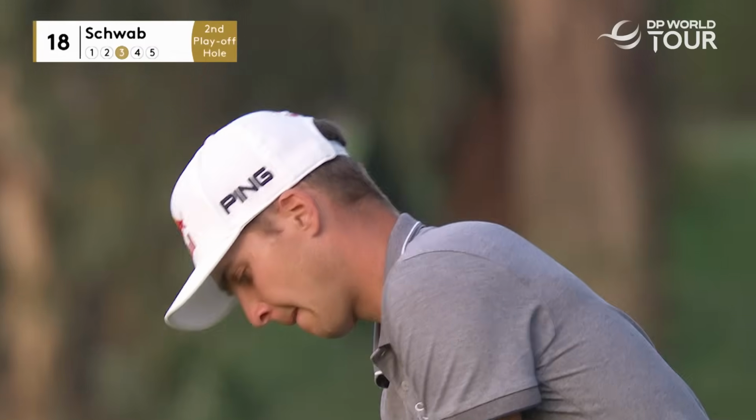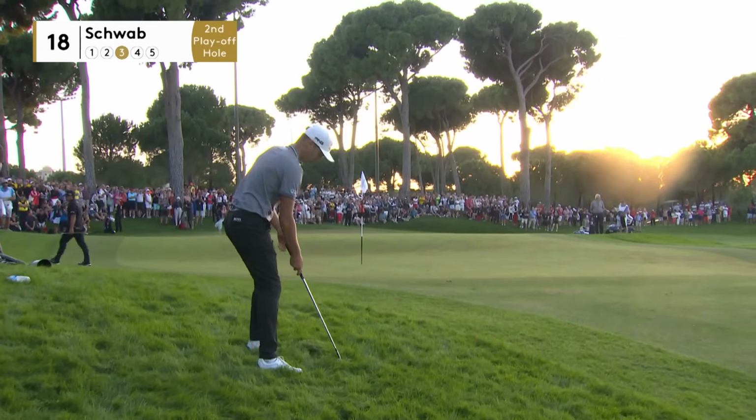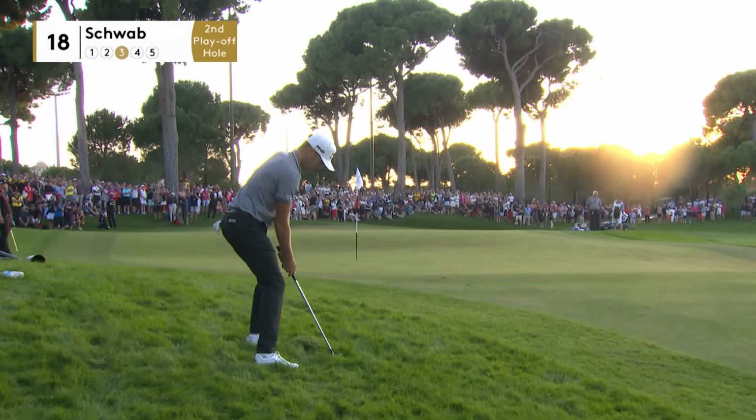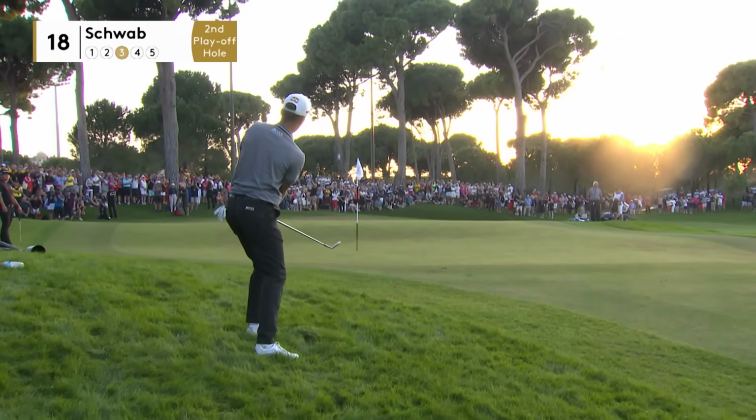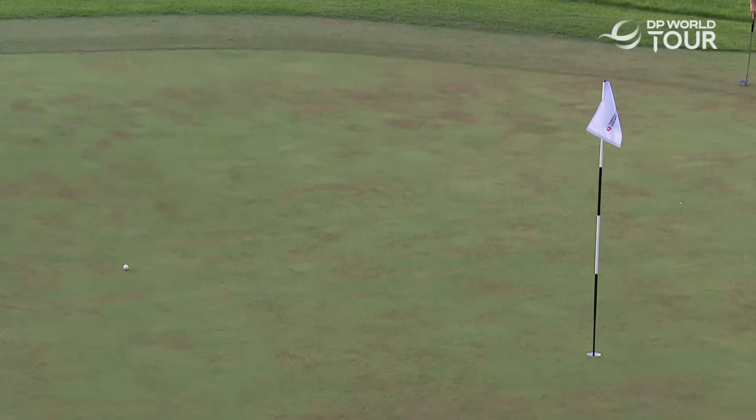Schwab, he has an eagle chip this. If he holds it, he would win. Not a bad lie for Schwab. He gets on with it. It's on a slight upslope, should pop it up in the air. That one runs past the hole. No one can chip it close. It's now down to a putting contest.